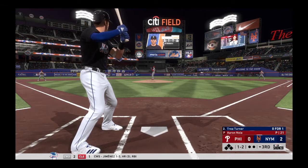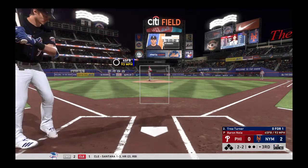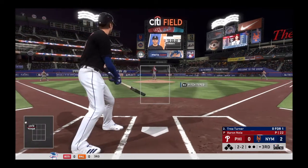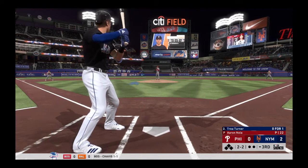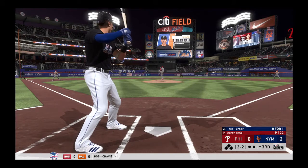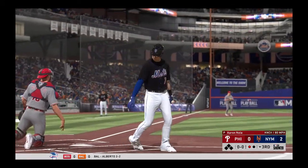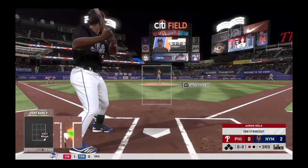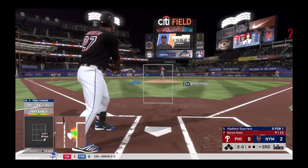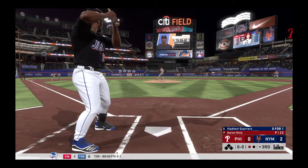Now the pitch. 2 balls, 2 strikes. And the knuckle curve that time. Got him swinging, and that's the first out. So 1 man gone for the Mets in the third, and set to stand in the legendary free swinger Vladimir Guerrero.